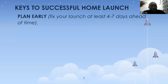Let it not be that every time you are doing this, you stop. You can plan well. Think ahead of time. Think and plan ahead of time. This is very, very critical, so that you can have a successful launch and a result produced.